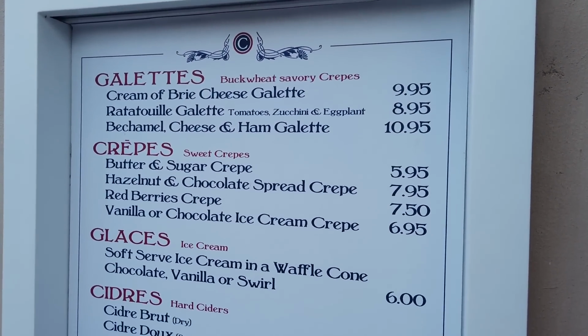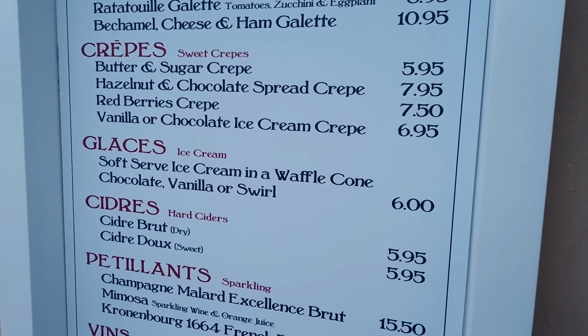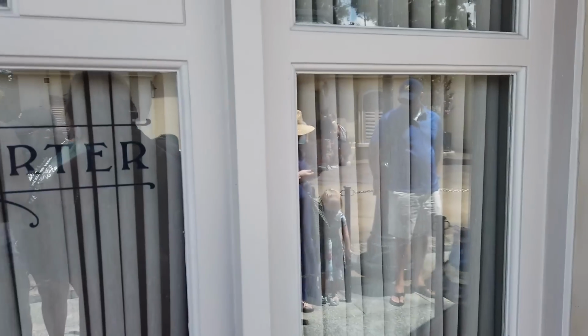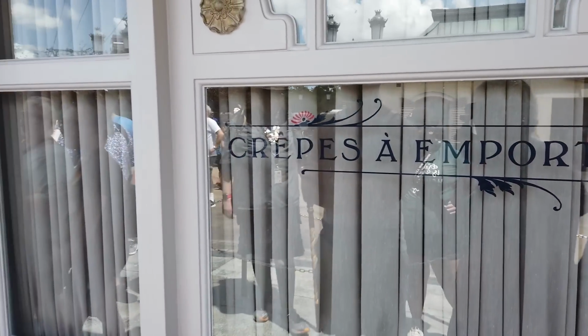They've got a couple sweet ones, including ones with ice cream, hazelnut, butter and sugar, red berries, plain ice cream, a couple of the ciders that they are so known for here, as well as some other French drinks, Kronenbourg, which is a great beer, mimosa, wine. So a nice little walk-up window for something to eat.